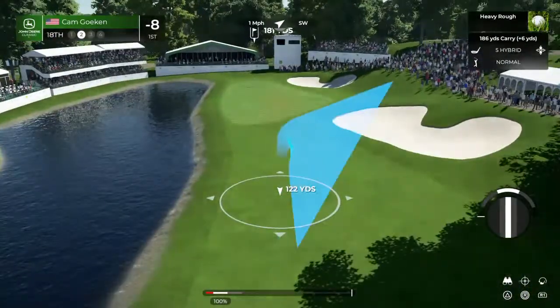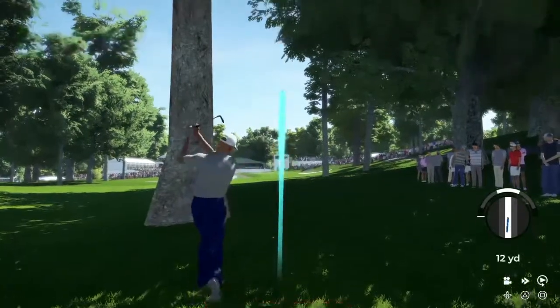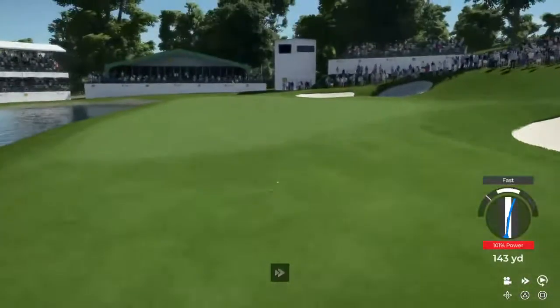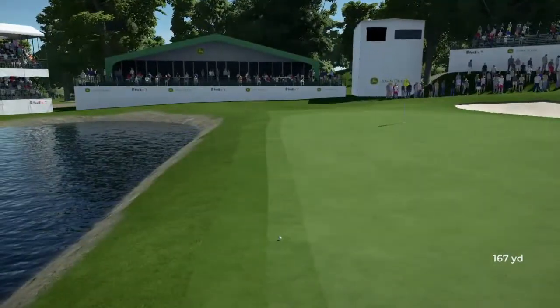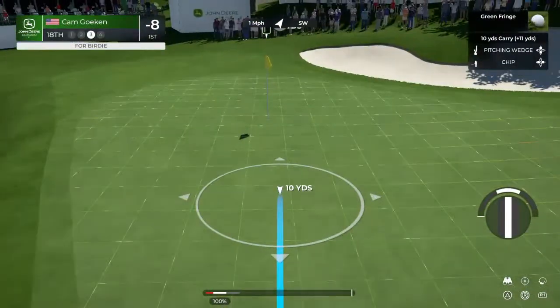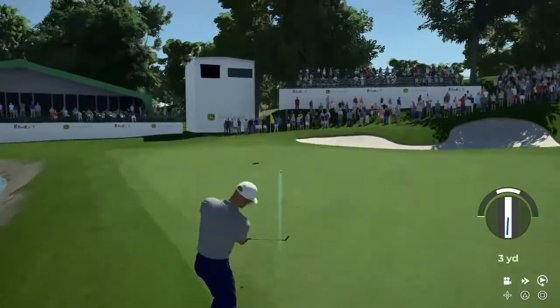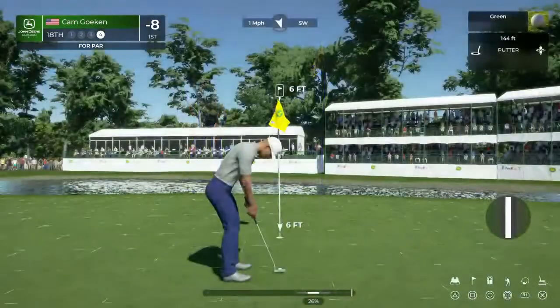Coming off a hat-trick of birdies, that's great momentum. Going with the 5-iron here. Ooh, wouldn't it be nice to chip this in and win the tournament? And this putt for the tournament.